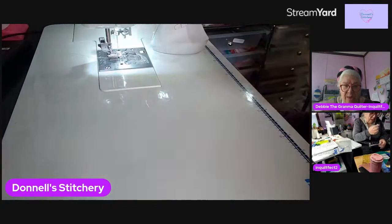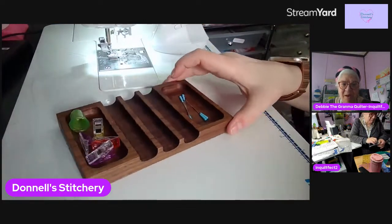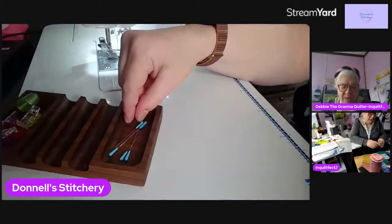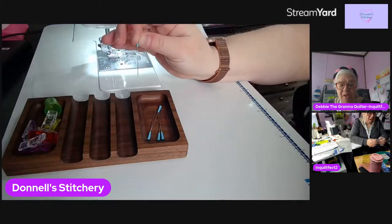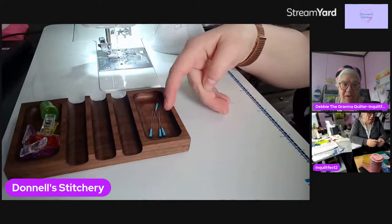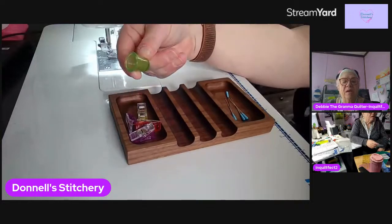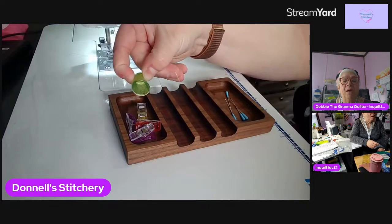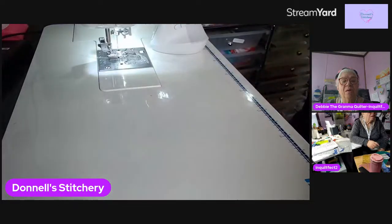Got my pen. And I got my handy dandy tray. I got 5 pens in here. I don't use pens a whole lot, but when I'm paper piecing, I do enjoy using my pens. And they're my magic pens, that you can sew over and then iron. Over here I have 5 of my clips. And I got this awesome silicone thimble. I don't know if I'd ever use it because I don't do much hand sewing.